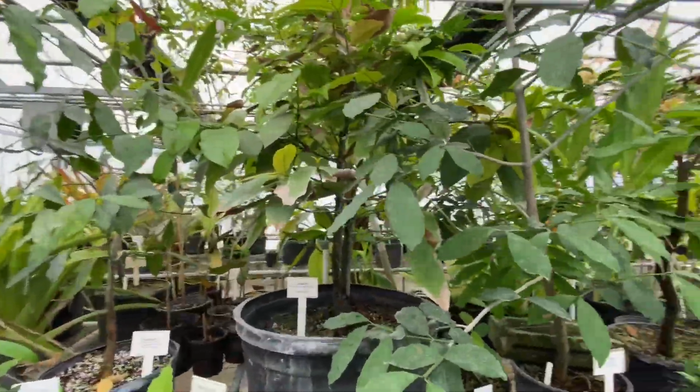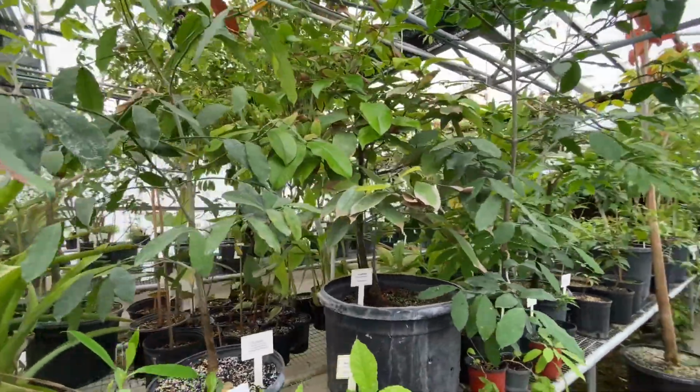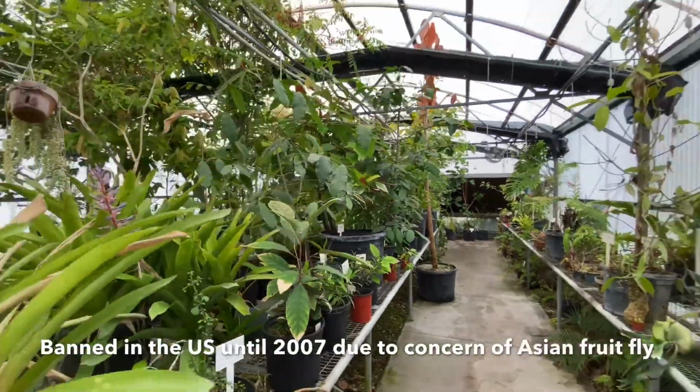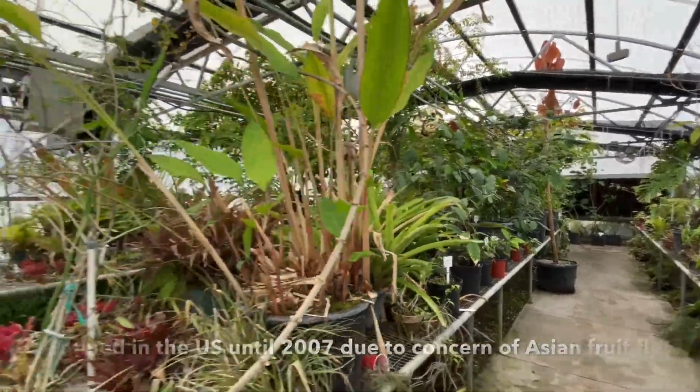These three big trees are mangosteen, which up until 2007 was actually banned from the United States. In 2007, they lifted that ban. The worry was that it would introduce the Asian fruit fly into the marketplace.